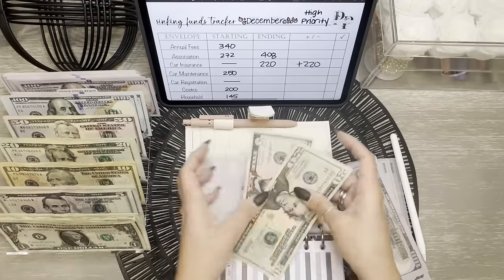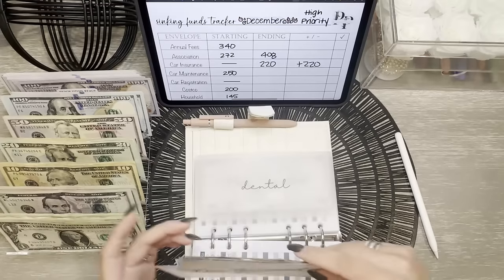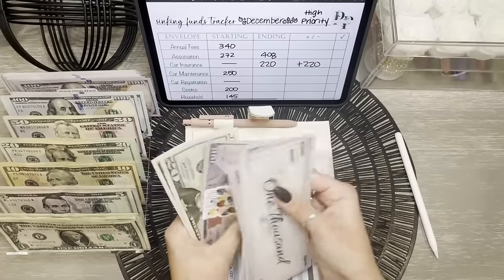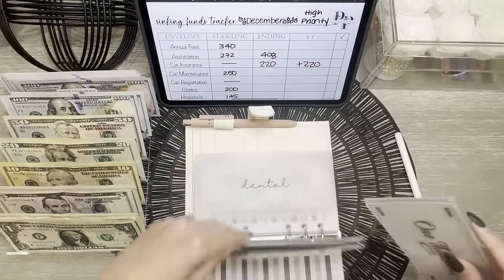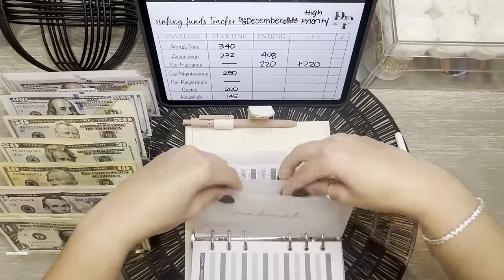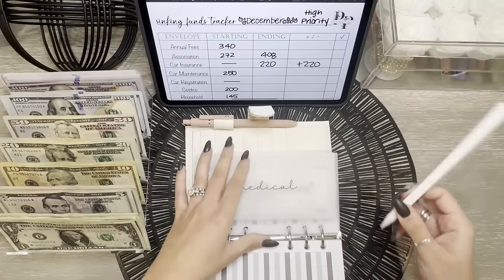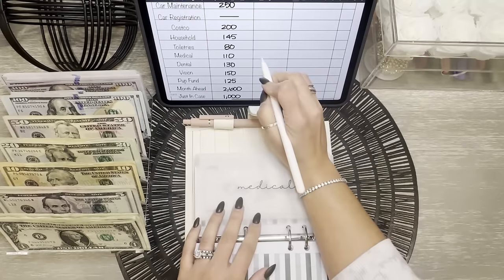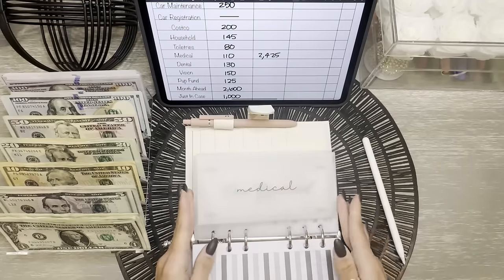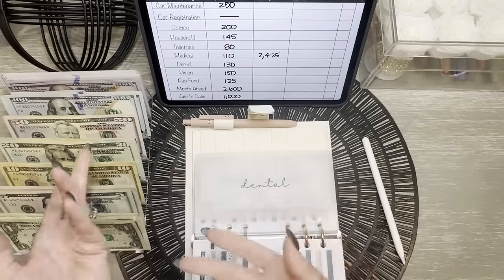All right, so here we go. We have in medical now condensed 2,425. Amazing. So really, we are taking back to the bank from medical $400 total. I did do the count prior. So let's update that to $2,425. Amazing. So happy. In dental, we are going to be unstuffing a total of $100 taking back to the bank.